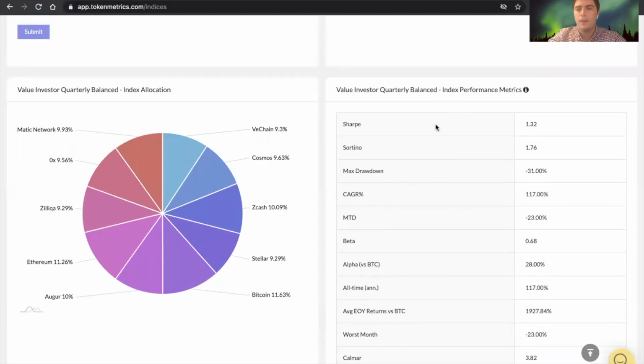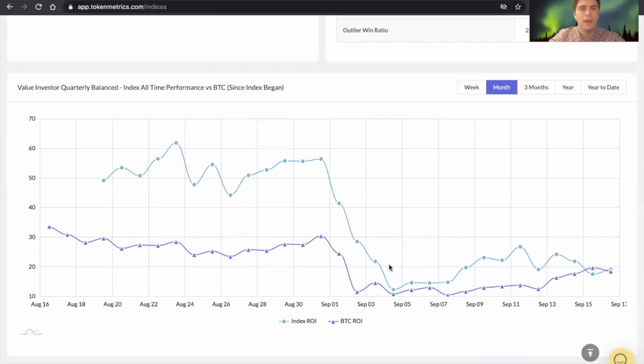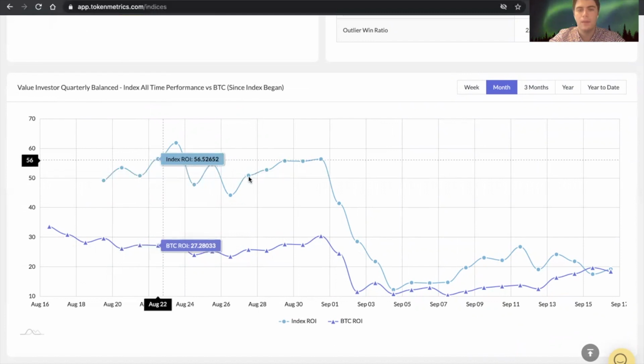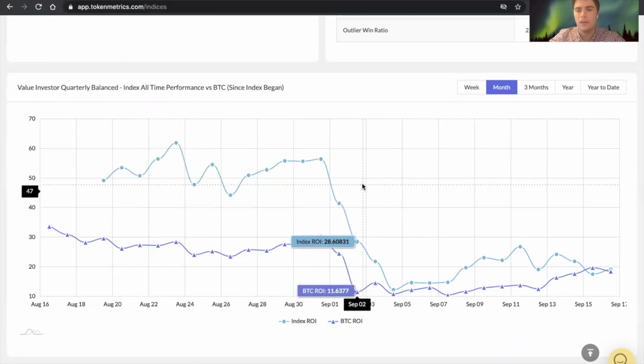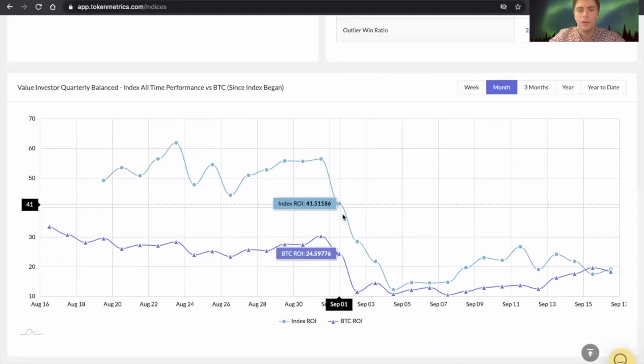To the right, we have some of our more advanced analytics, such as compound annual growth rate, max drawdown, the alpha, etc. Continue going down, and we have the index all-time performance versus Bitcoin. So this is just in the past month. Our indices have been running since April, and they were released in May. As you can see, they've taken a bit of a dip here recently, but the total crypto market has as well.